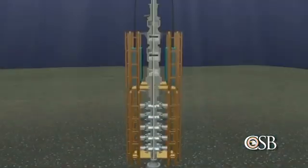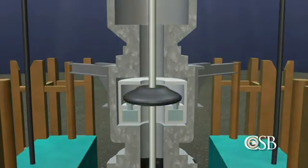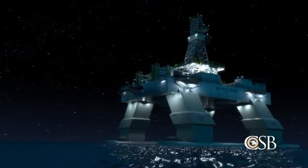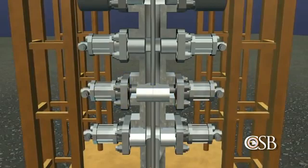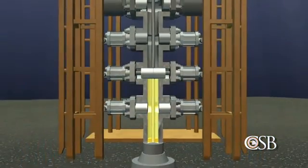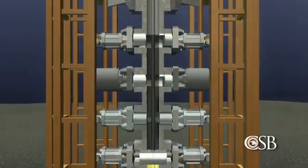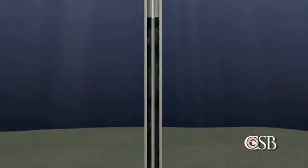Crew members responded by closing the upper annular preventer in the BOP. However, this did not seal the well as intended, and flammable oil and gas continued to flow into the riser toward the rig. Next, the crew closed a pipe ram. This successfully closed the annular space and sealed the well, but tragically this proved to be only a temporary fix. Oil and gas that were already above the pipe ram continued to flow inexorably toward the Deepwater Horizon.